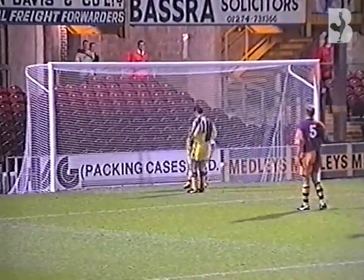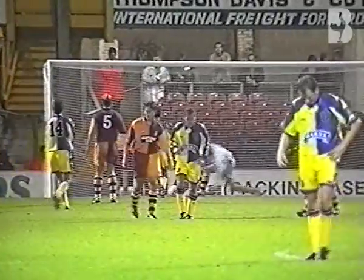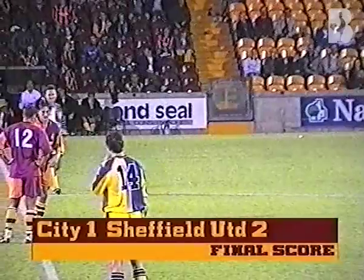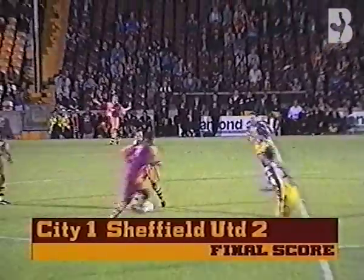That's the way to take a penalty. 2-1. Giving Jonathan Gould no chance. A well-struck penalty. So now the score here at the Valley Parade is Bradford 1, Sheffield United 2.